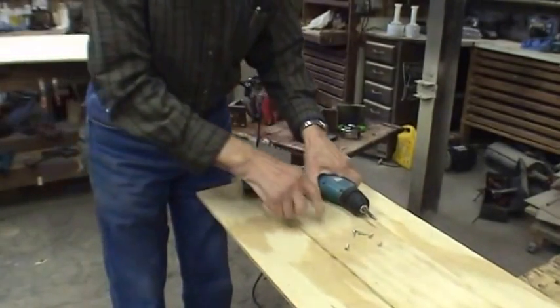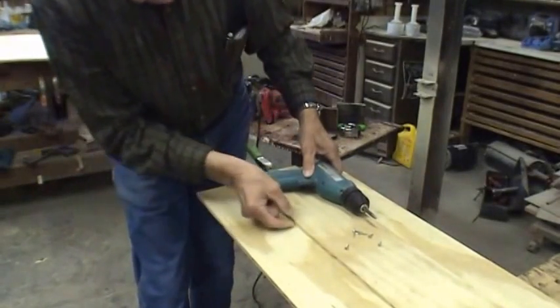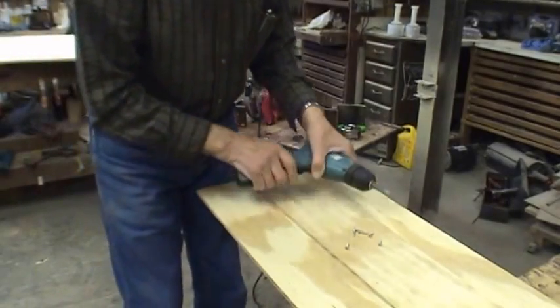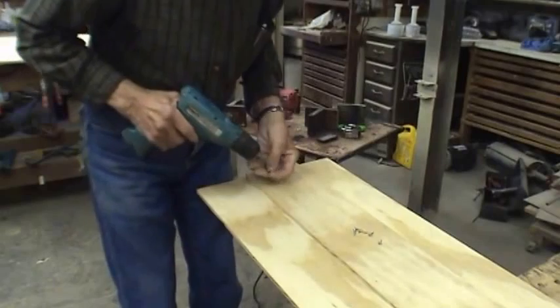Now I just take screws and I screw this down. Now remember, these are 3/8 inch thick. You could use 1/2 inch if you want to, but 3/8 makes it a little bit lighter that way. So I'm going to just go ahead and screw all this down, all the way down there.